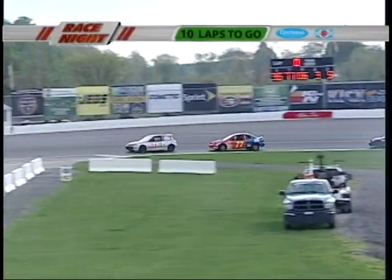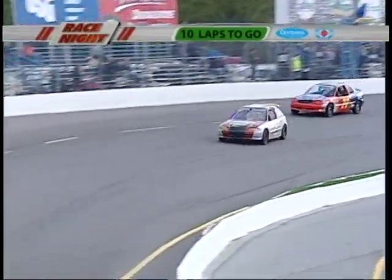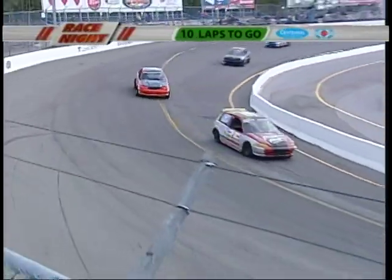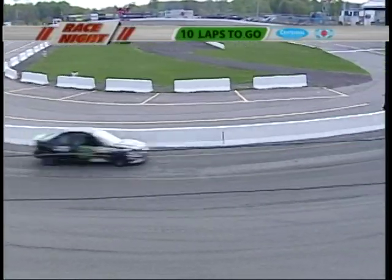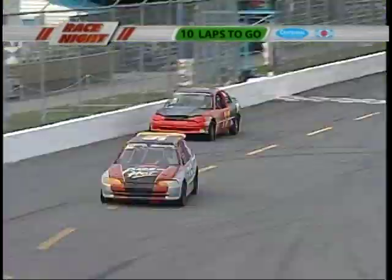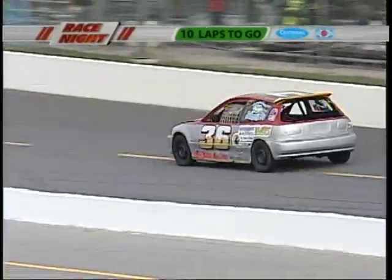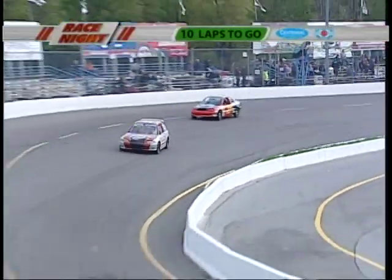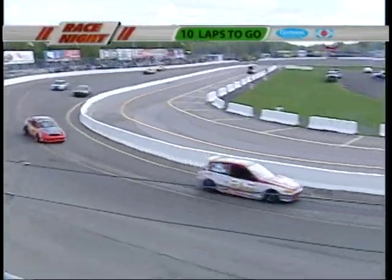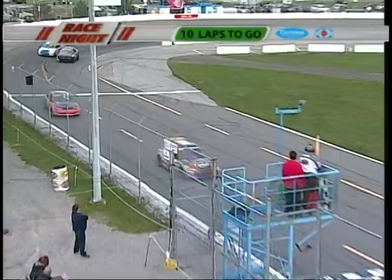Corey Young in that Honda leads Mike Getliff. Further back in the pack, Charlie Smith, after starting shotgun, is already up to 4th place. Last year's champion looking to make moves. Corey Young strong on the front end. Mike Getliff trying hard, looking to the low side now, coming out of corner 4.